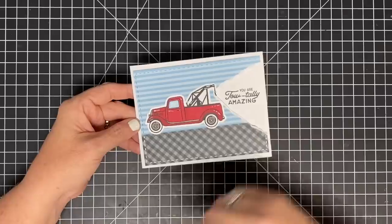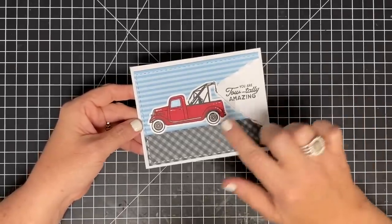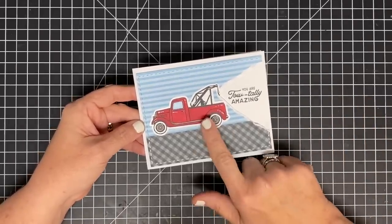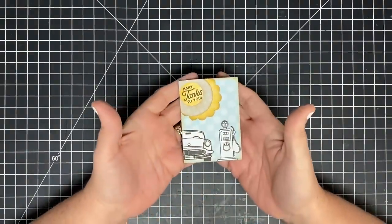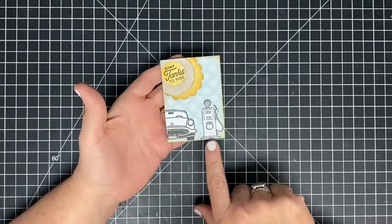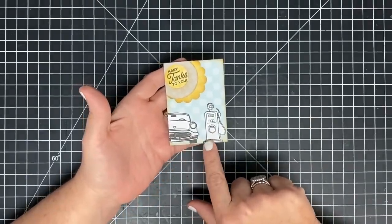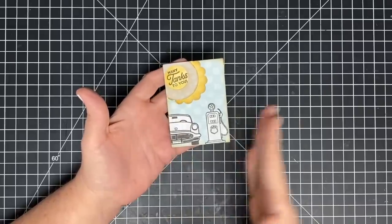I thought it was so cute. And this one says, "You are totally amazing." And I love this guy, that little red tow truck. I would love to drive that guy. And then for my ATC lovers out there, look at what Amber did. She made this ATC that says "Many tanks to you," and look how she put this next to the car. Isn't that adorable how she did that? And I love how she cut the car off, like you only see part of it.